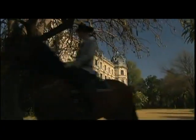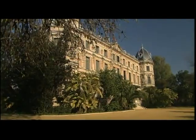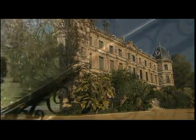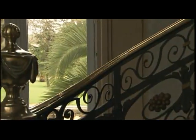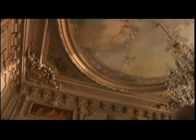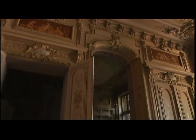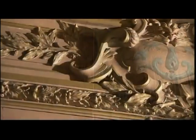The Museum of Equestrian Arts is on the ground floor and in the basements of the Recreo de las Cadenas Palace, designed by the famous French architect Charles Garnier, who is also responsible for the Paris Opera. Built between 1860 and 1866, the palace combines Renaissance and Baroque elements.